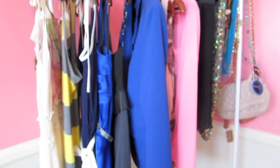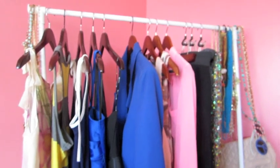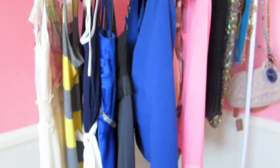So enjoy my closet tour. Okay, so this is my little rack that I have here in the room, which you guys could always see in every single one of my videos.